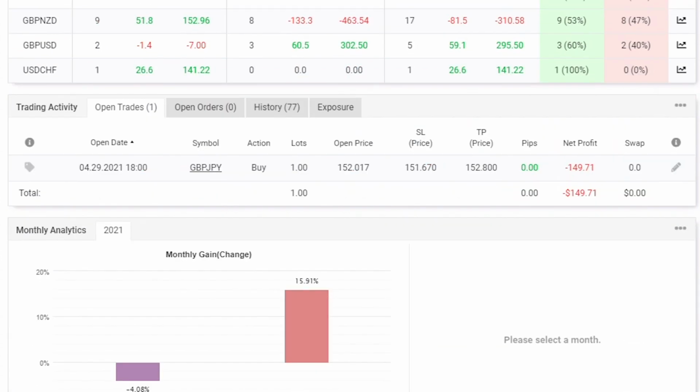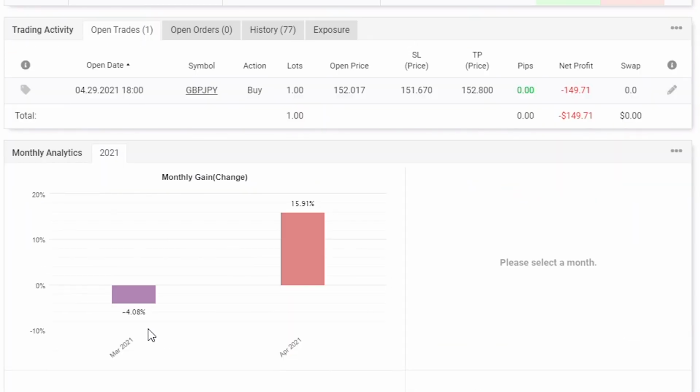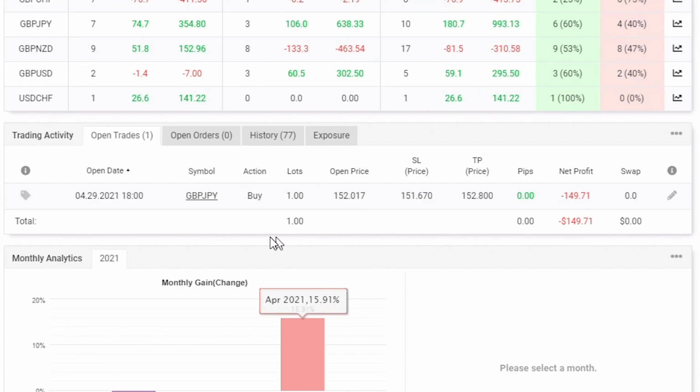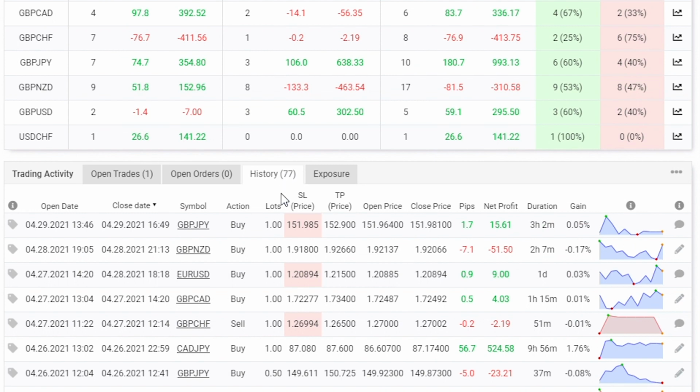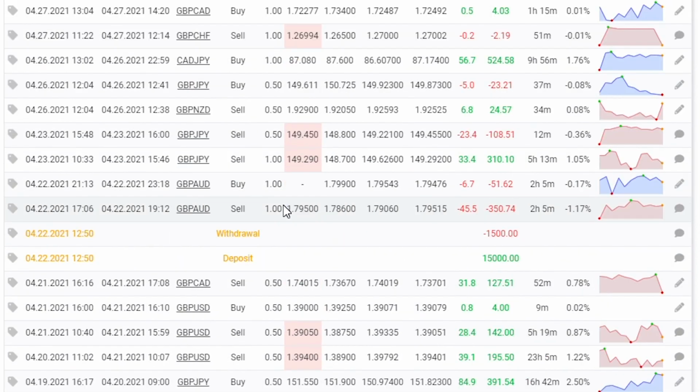Looking at your monthly gains, you had a deficit of minus 0.408% in March, and you made 15.91% in April, which is a very good gain. Well done. Looking at your 77 trades that you've taken, you can see your lot sizes have been growing with the account as well.